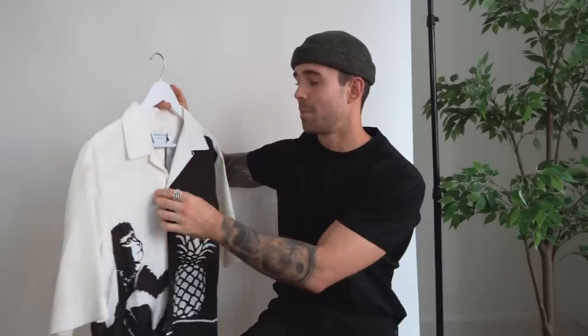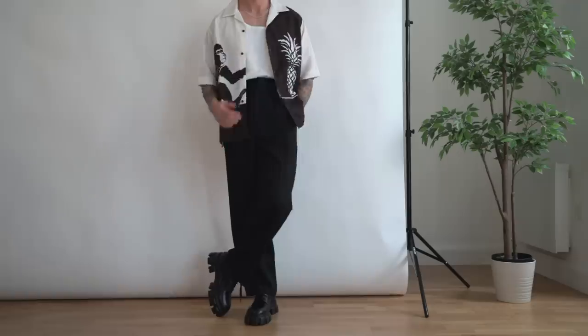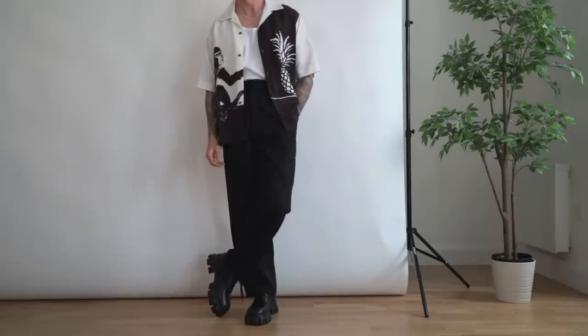You don't need to wear this with anything loud. Again, just team it up with some black trousers, something like that. Whether you want slim trousers or wide leg trousers, it doesn't matter. And let this piece just speak for itself. Wear a white vest underneath, a little bit of jewelry. And honestly, you've just got yourself such a stunning outfit.